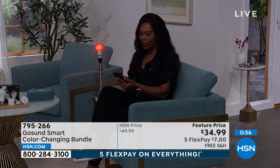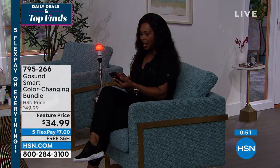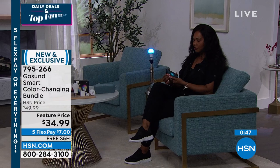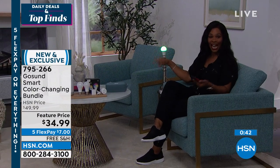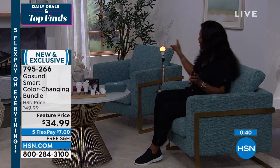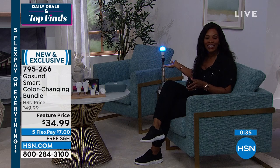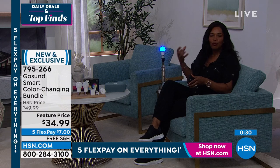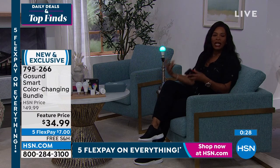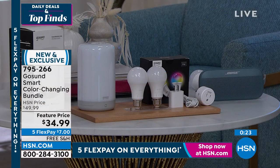So I'm gonna connect my music to my lights. See how the lights are changing? The lights are dancing with the music. I'm not doing anything. It's all in the app and it's all in the light. Wouldn't that be so fun to have at the next party? Or maybe you're somebody who's really, music is your thing and you really want to set an ambiance for your home. How fantastic is that?